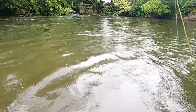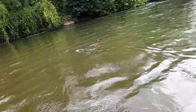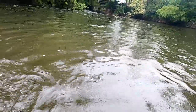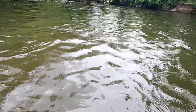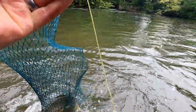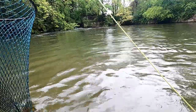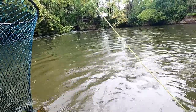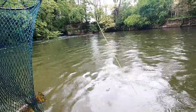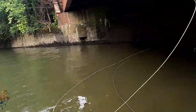We've got him. Beauty. Absolute beauty. There we go. Yes. That was mental. Perfect. What a beauty. Look at that. Absolute beauty, and look at the tail on that. That's got a big tail, so that's a wildie. Pretty certain that's a wild brown trout. Right, let's go and get some photos.